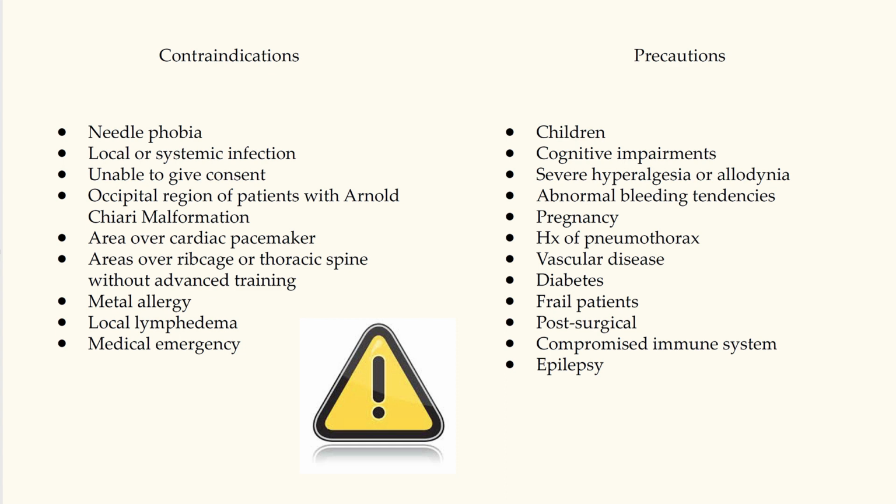So the list on the right is just a caution sign. It's precautions. Dry needling can still be performed. We just might need to be a little more careful, and maybe get a little bit more background. But your physical therapist will be able to help you identify if any of these situations is present in your particular case, and will be able to best guide you to a safe and effective treatment plan.